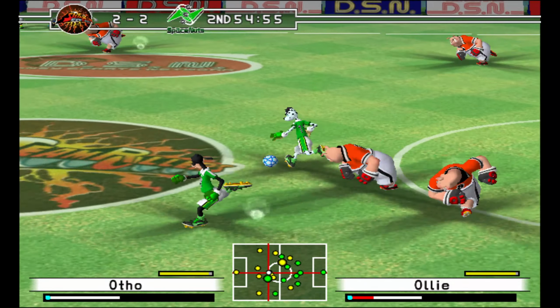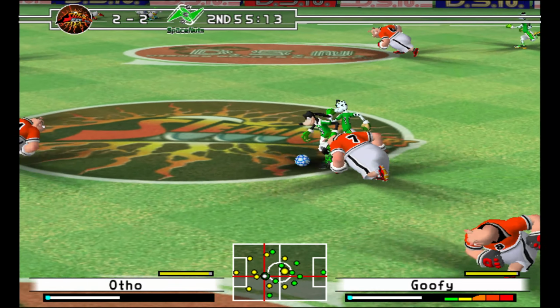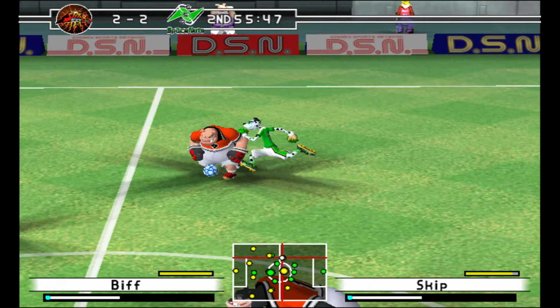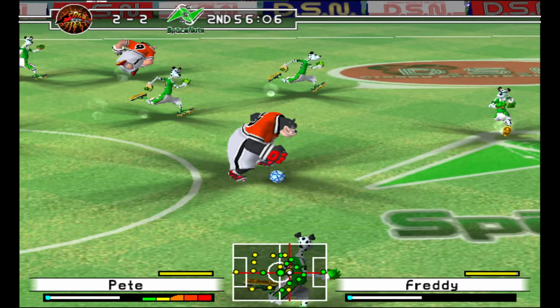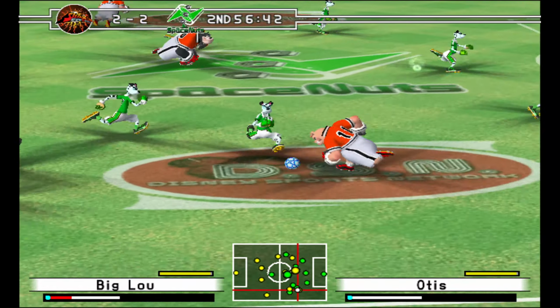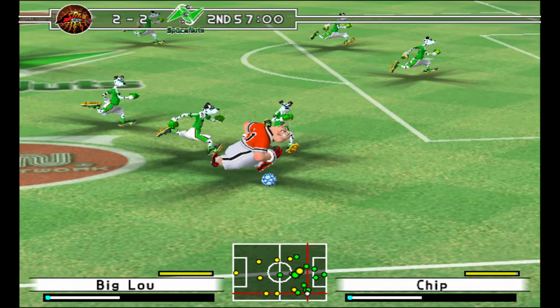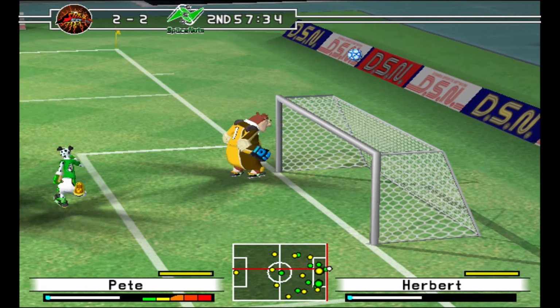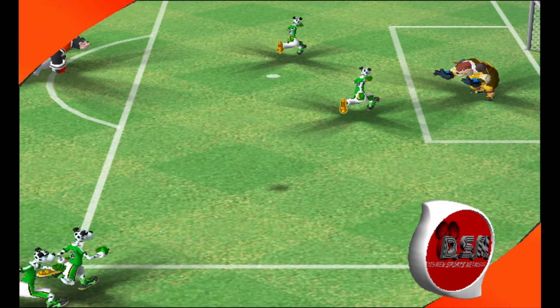Ooh, and a player down. This runs directly up the middle. Player number 4. Pete! Player number 4. Look out, here they come on the right. They shoot. Above the crossbar.